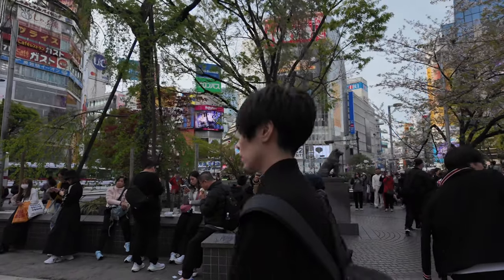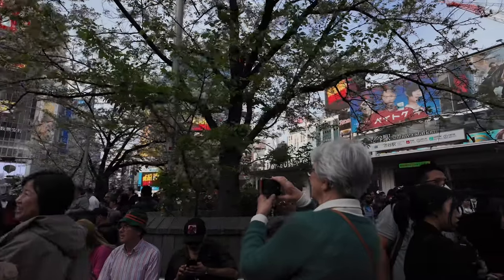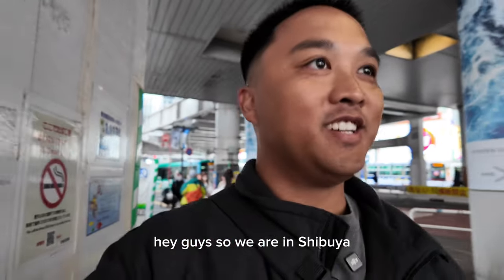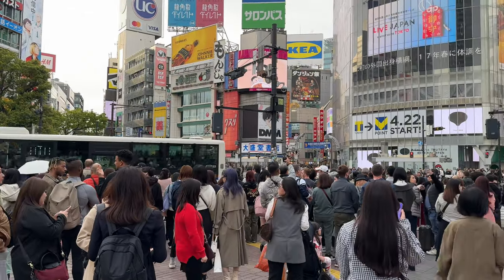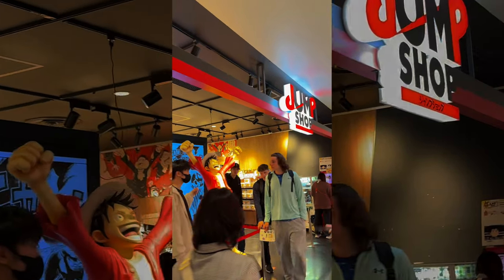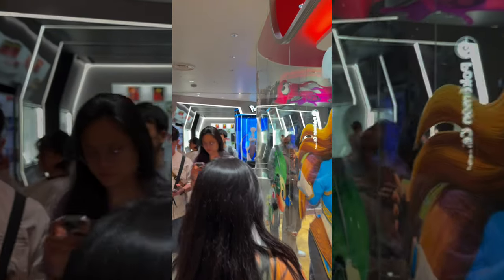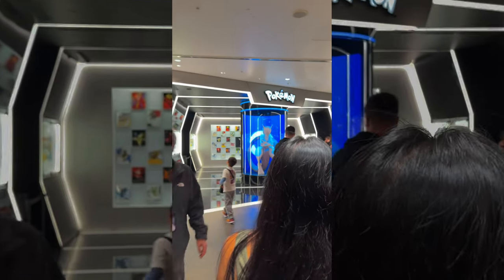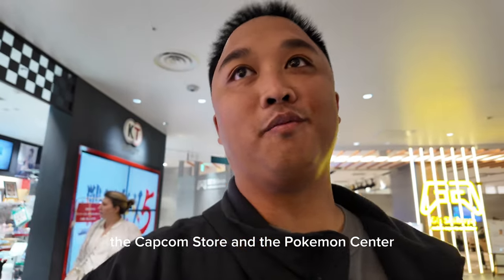The famous Hachiko statue. Look how crowded it is. Oh, that's nuts. Shibuya Crossing. Hey guys. So we are in Shibuya. Guys, we are at the Nintendo store, the Capcom store, and the Pokemon Center.